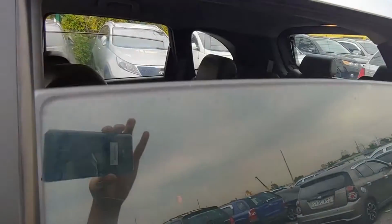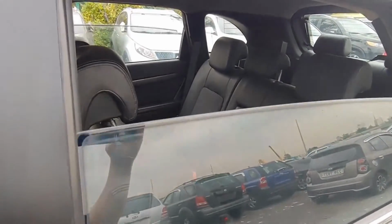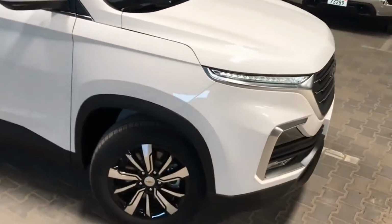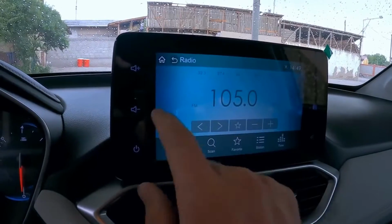Almost all compact crossovers with 7 seats do so only for the sake of having 7 seats. They are not truly usable by anyone with a set of legs, and the Captiva is no exception. Strangely, the team of designers and engineers has provided people in the final row with cup holders and a USB charging port while overlooking what is most important, AC vents.